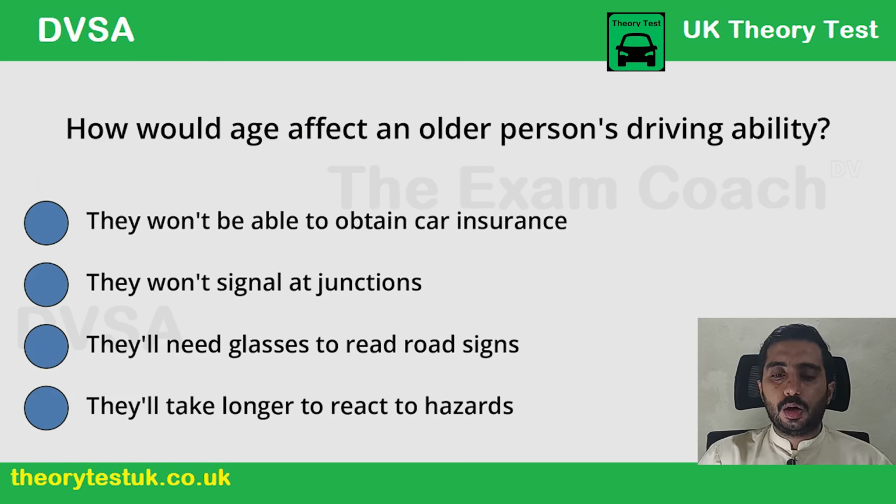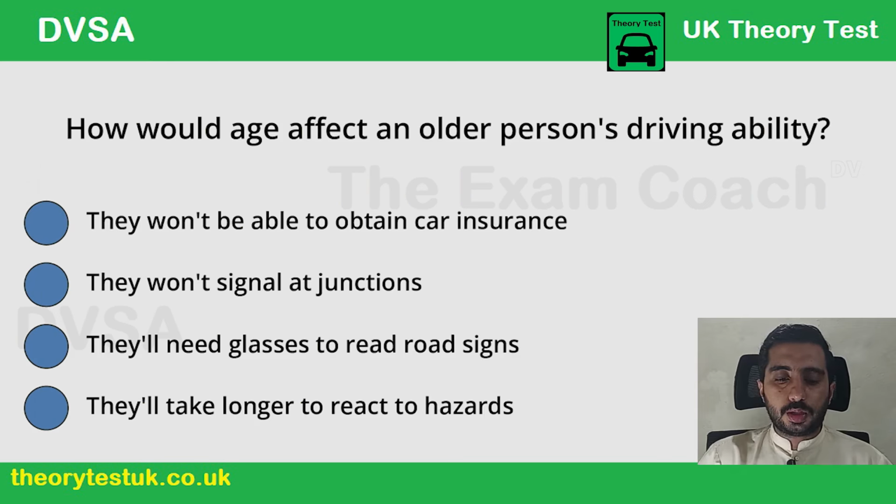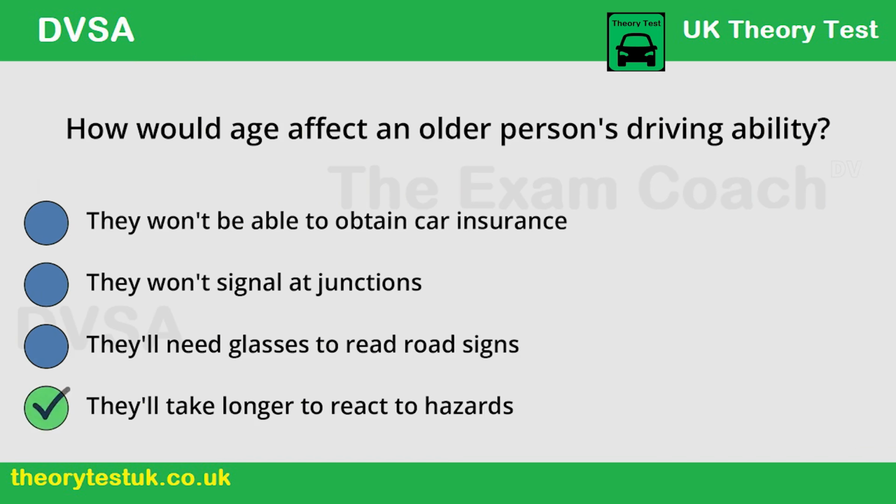Next question. How would age affect an older person's driving ability? The correct answer is they take longer to react to hazards.